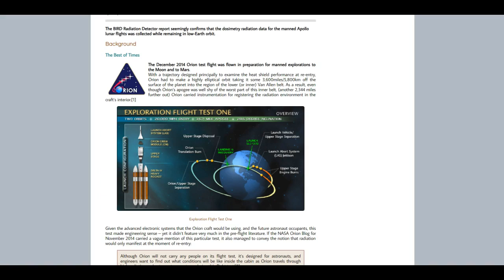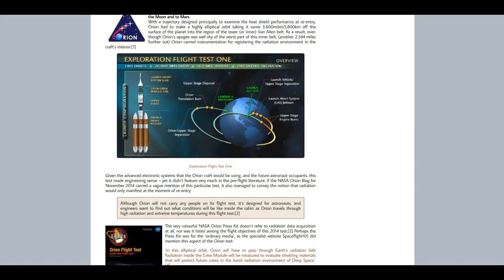As a result, even though Orion's apogee was well shy of the worst part of this inner belt, another 2,344 miles further out, Orion carried instrumentation for registering the radiation environment, given the advanced electrical systems that the Orion craft would be using, and the future astronaut occupants. This test made engineering sense, yet it didn't feature very much in the pre-flight literature. The NASA Orion blog for November 2014 carried a vague mention of this particular test, but it also managed to convey the notion that radiation would only manifest at the moment of re-entry.